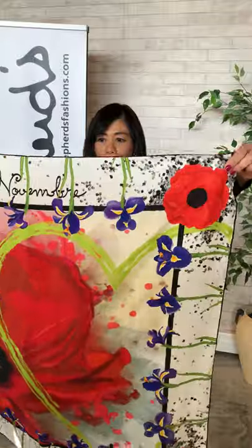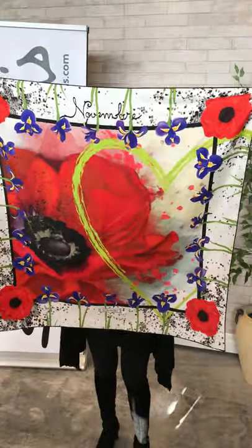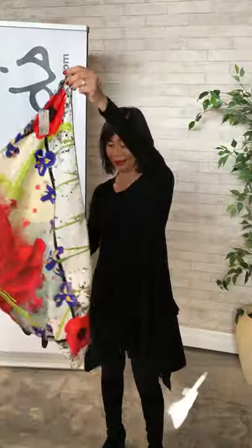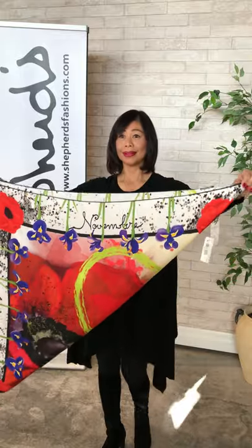So this is another trick that I'm going to share with you. So I want you to see first that there's a loop here. Did you see the loop? Okay. This is our poppy. So this scarf, ladies, is 100% silk twill. It's got a beautiful weight to it. It's about, I would say, 35 by 35 inches, and it's $325. It's an investment piece. It's beautiful. But it's absolutely stunning.